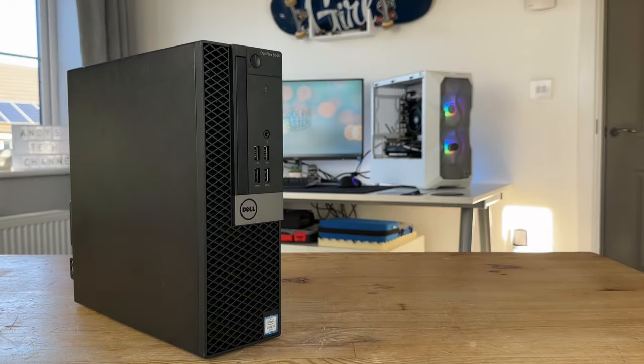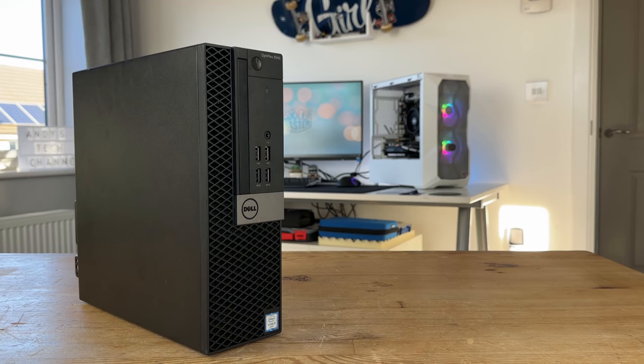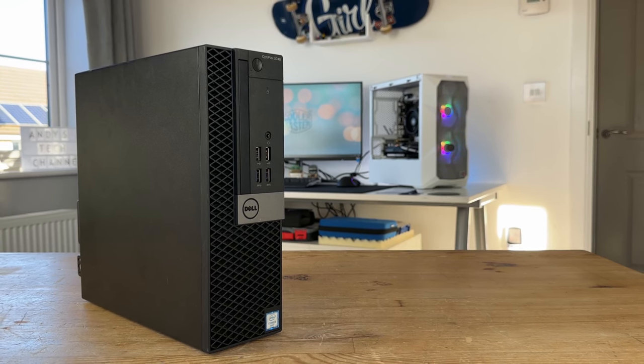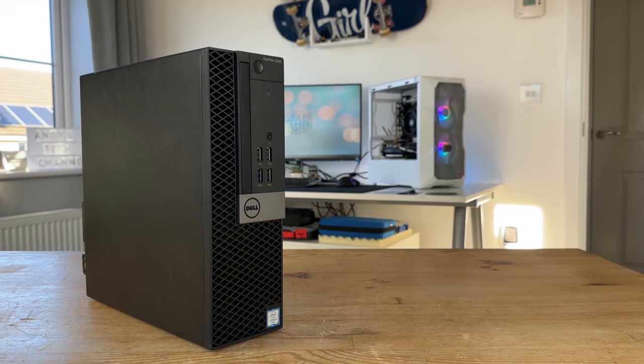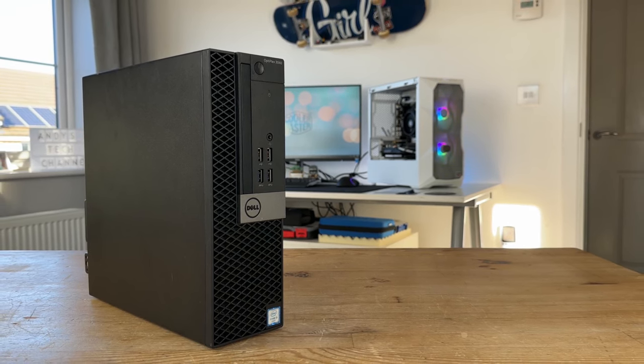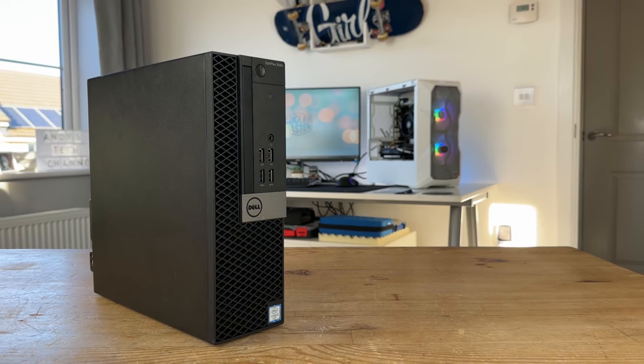I definitely believe there's a sub £100 market out there for people either just looking to play some light esports titles or simply just to test the water and are not looking to invest a lot of hard earned cash, and this Dell 3040 kind of fits the bill perfectly. So what did £65 buy me?